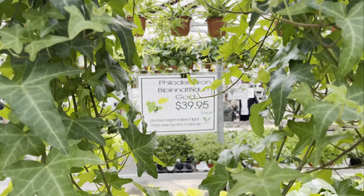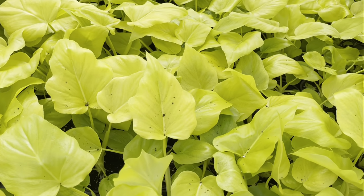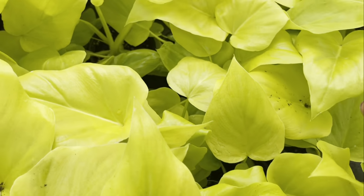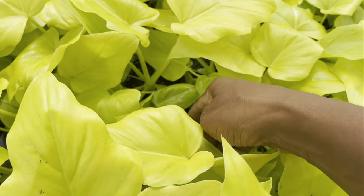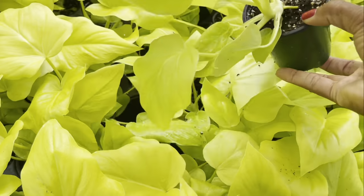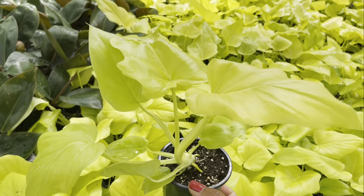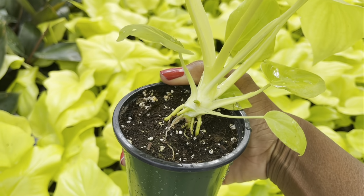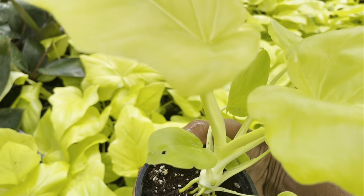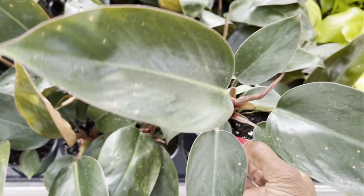These guys are tagged as the philodendron bipennifolium gold and they're priced at $40. I'm loving the green on these plants. It's such an intense color, a nice and yummy yellow green. $10 for the philodendron rojo Congo. These guys are in a 3.5 inch pot.